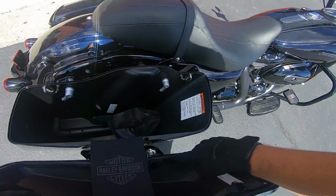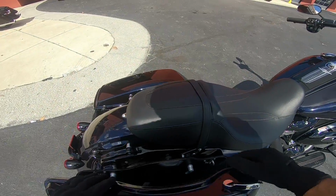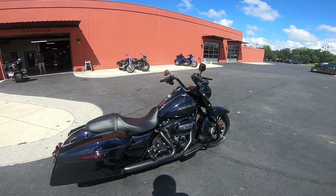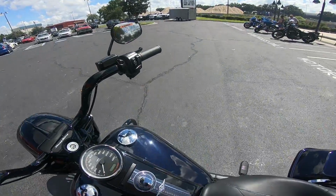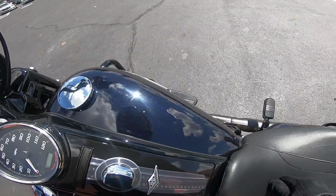These bags do have this lining right here, which makes them weatherproof. Easy open, easy close. This color, midnight blue. Now, I did test ride a bike previously that was midnight blue, but it didn't look anything like this. I think it was the lowrider, but for some reason it looks a lot different on this. So you guys can see this flake to it. It looks so good on this bike.